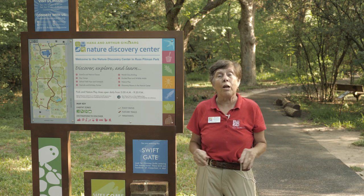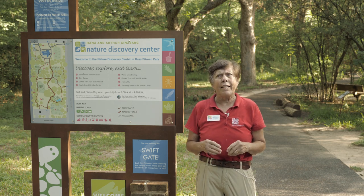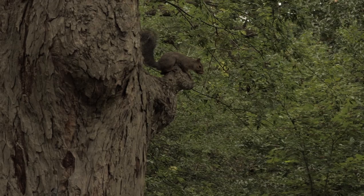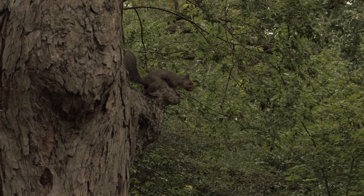The purchase of the park was completed in 1984, and in 1985, they started working on renovating the Henshaw House, which was kind of falling apart at the time. They opened the Nature Discovery Center for the first time in 1988, and I was the first employee here.